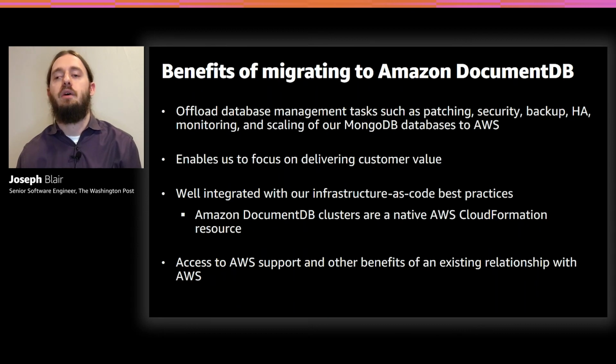So as far as the benefits that we've gotten from migrating, the biggest one is just the standard advantage of any managed service, which is that you get to offload a lot of those routine management and operational tasks. So things like patching and security and backups, you get to offload all of that to AWS and use their well-tested tooling. And this is great for us because it allows us to focus on development and delivering features for our customers.